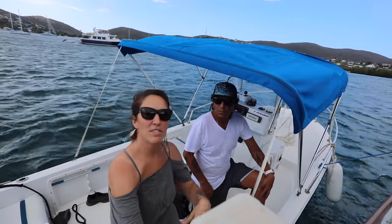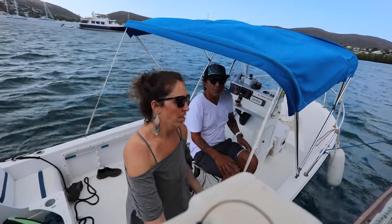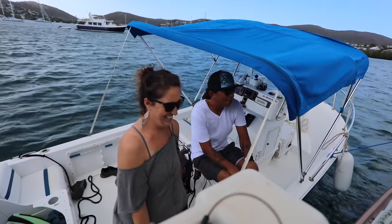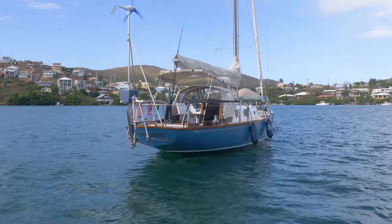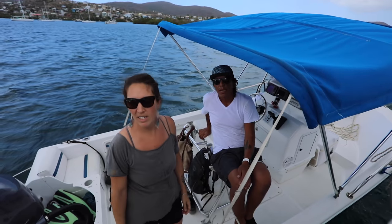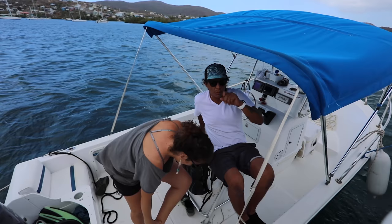I'm from New York, but I've lived here for like 12 years now. Sweet. You guys don't mind if we film, do you? No, of course, sweet. Blue hole. That's my baby boat right there. 35-foot Pearson Alberg is ours. Cool. Yeah, we live aboard. We've been living on it for 7 years now. My dream was always to have a sailboat.